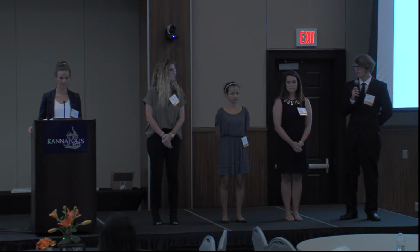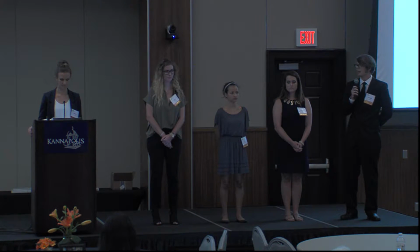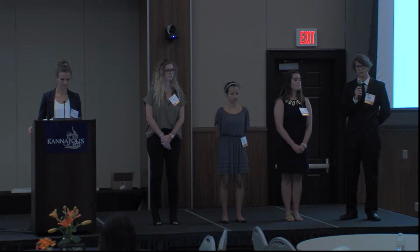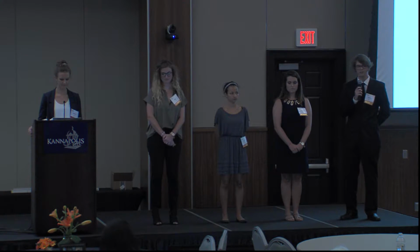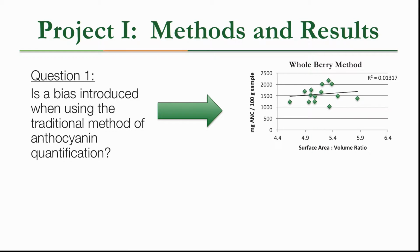And then with these dimensions, I transformed them into surface area and volumes, and made surface area to volume ratios, remembering that small berries have very high surface area to volume ratios, while large berries have low surface area to volume ratios. And then I correlated the anthocyanin contents to the surface area to volume ratio and made a plot, as you can see in our results. As we expected, we see a negative correlation between size and anthocyanin content.